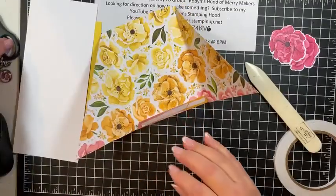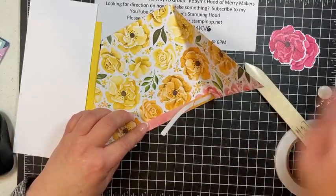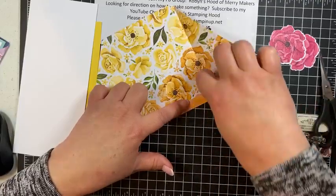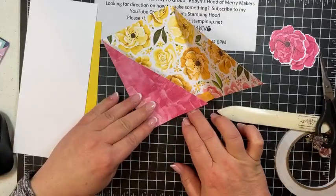Oh my gosh. Hardest part of it, right, is getting that stupid tape off there. Oh, I said the S word. I'm sorry. Stupid.